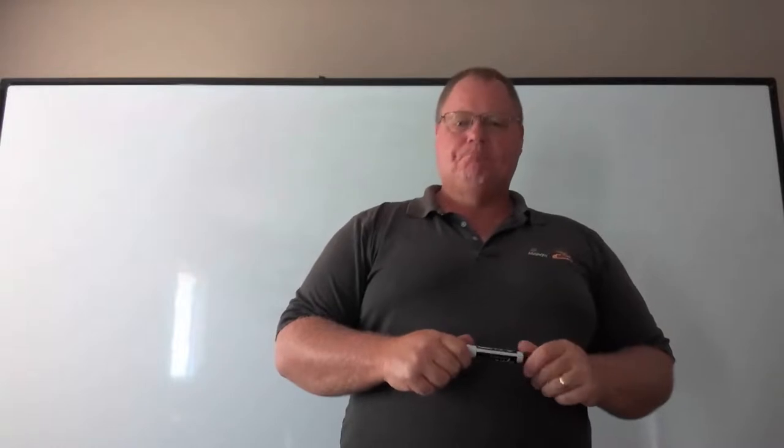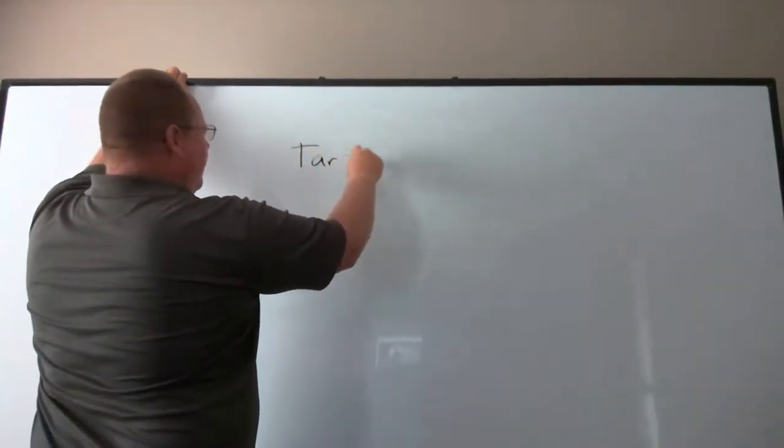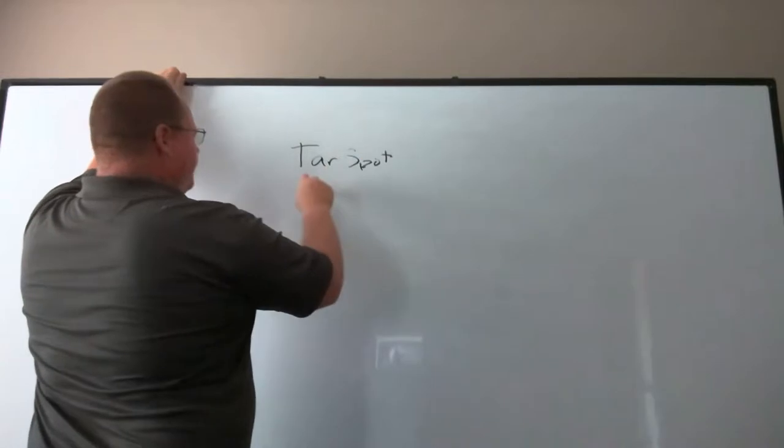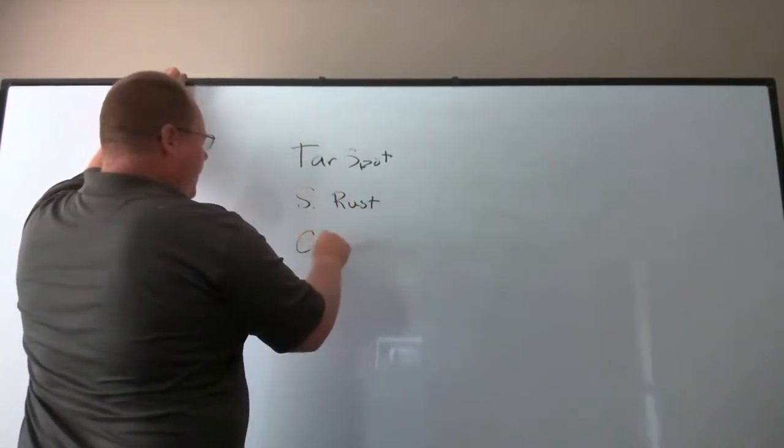One thing I also saw a lot last year, yes, we had some tar spot, probably the most we've ever had in my territory, but crown rot. Yes. Bruce, yep. What are you seeing this year, Lance? Right. So Dan brings up a good point. We get wrapped around the axle on tar spot. Last year we had three primary corn diseases: tar spot, southern rust, and crown rot.